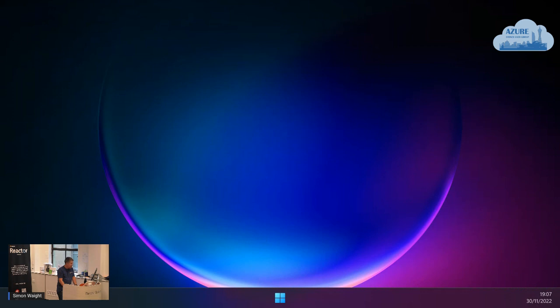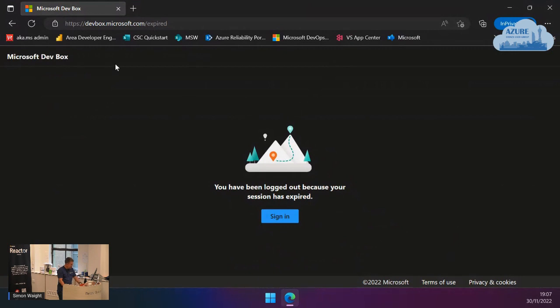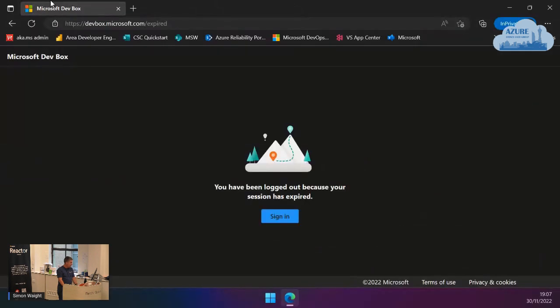So let's start at the top of the iceberg. So this is DevBox. Ignore the fact that it says expired on the end. That's probably just because my session's timed out. But you don't go to the Azure portal to use this. I think in the longer term, you'll have the ability to white label this as well, so it'll be your employer's DevBox environment, and you can put your nice little logo on top.